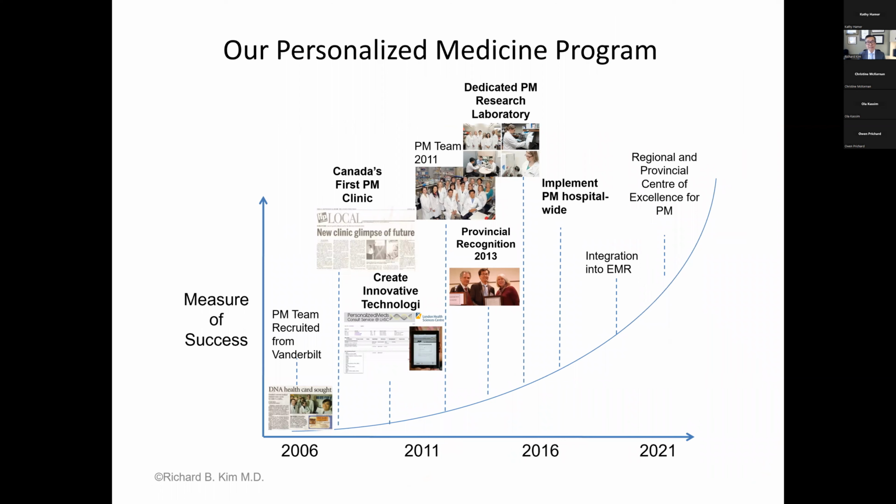So this is just a bit of a timeline that shows you where we started from in 2006, in which we really started various types of clinics, created various types of technologies, and behind the scenes, a very large team that helps me to run this program. Over the years, we have had some provincial recognition for innovation. And we have implemented personalized medicine as a hospital-wide program. We continue to work with our LHSC, ITS, and EMR experts in terms of further integration of personalized medicine into our EMR. And I do think we are increasingly being recognized as a regional and provincial center of excellence for personalized medicine. So it's really quite gratifying.